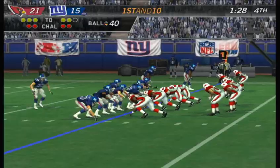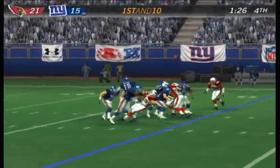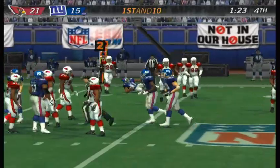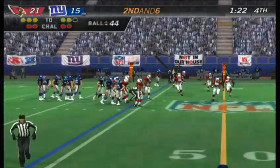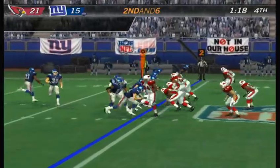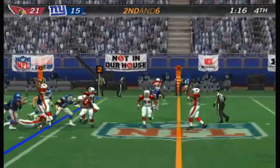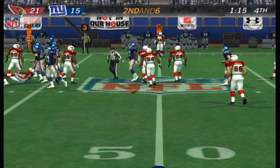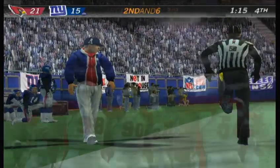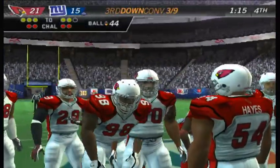Arizona lines up in a 4-3. Throwing. He hits his receiver. Number 29 stops him dead at the 44. And they're going without a huddle. Dropping back. Gets rid of it. Nearly intercepted. Time is working against them. Yeah, I'm thinking they're going to keep going to the air, but it might be a little too late.